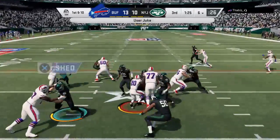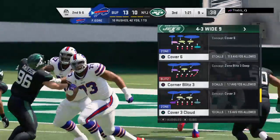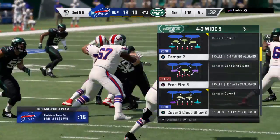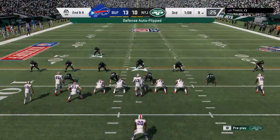They'll start on the ground with Gore. And able to break one tackle, but then quickly brought down. Big Leonard Williams there on the stop. I call that play a success. A nice inside run sets up a very manageable 2nd down. A very solid gain on that play.